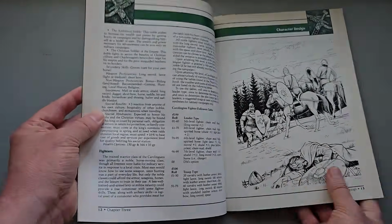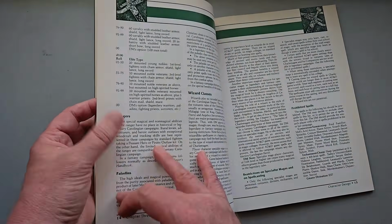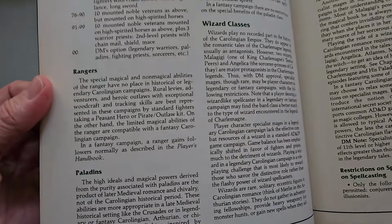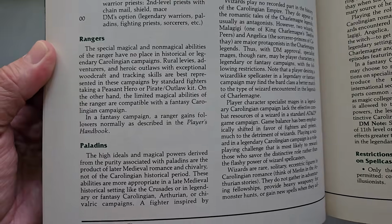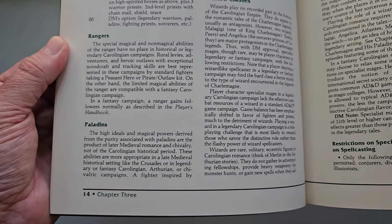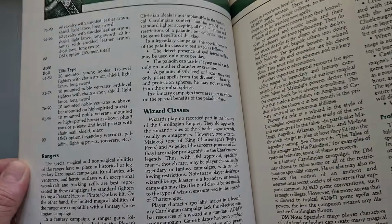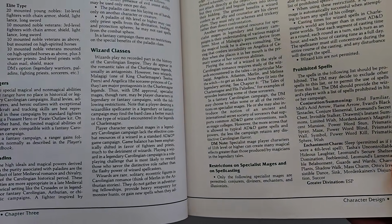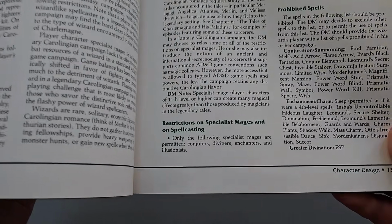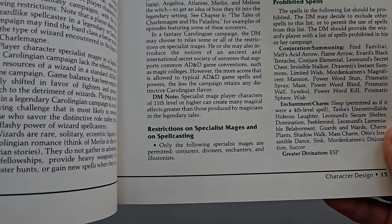Then it's going to talk about fighters. And again, it's going to change the fighter follower table that you get at higher levels. It's going to get into Rangers a little bit, but it says they have no place in a historical or legendary Carolingian campaign. It's going to talk about Paladins and then the wizard classes, and it's going to tell you, again, you can play specialist wizards, but there's special restrictions. So if you do use them, you can only play a conjurer, diviner, enchanter, or illusionist.